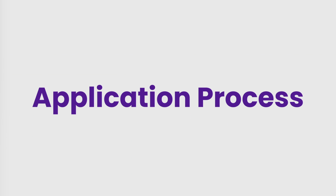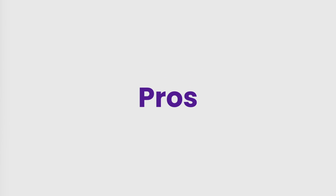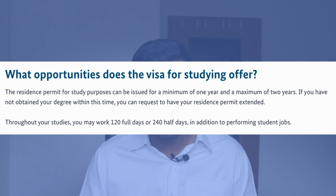Apply for this visa. Application process, again I put the screenshot here. It's also similar to what we discussed previously. Pros: you can do a part-time job and you can work 120 full days or 240 half days. I think the minimum per hour salary is somewhere around 11 to 14 euros.